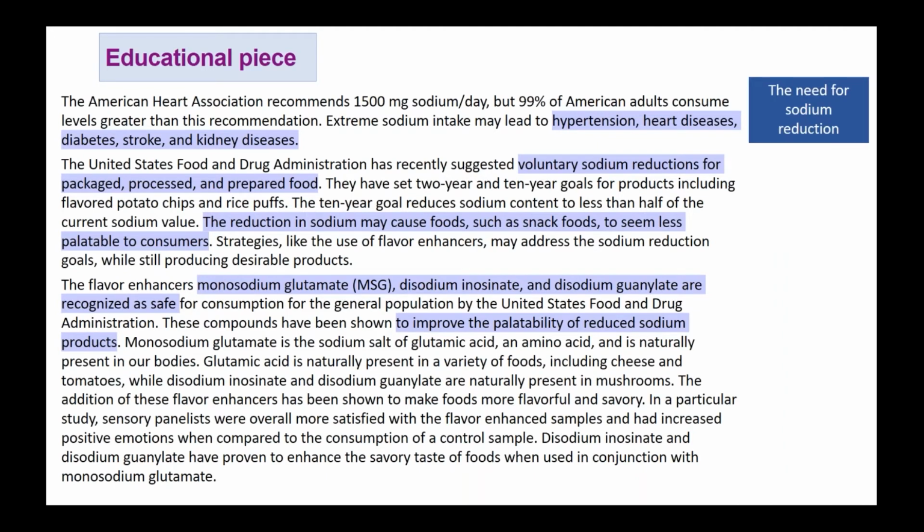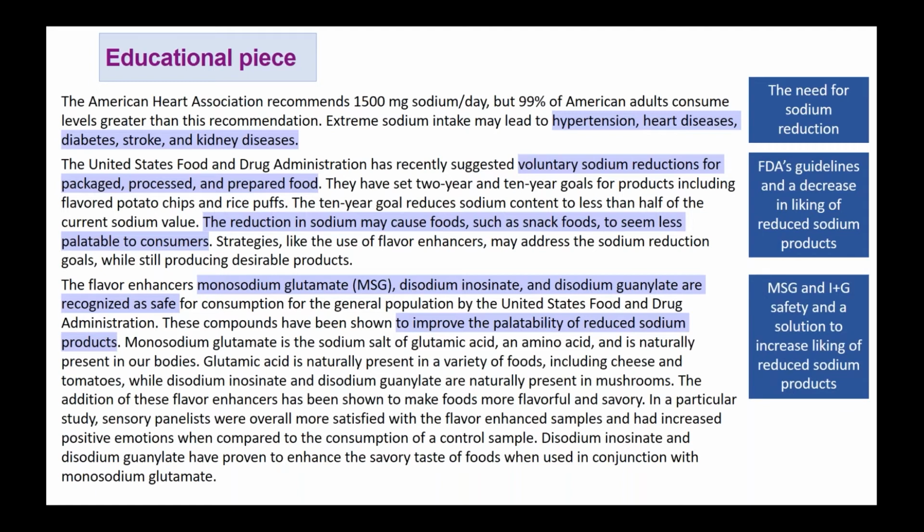The educational piece was this as an entirety, and it was composed of the need for sodium reduction due to health issues, as well as the FDA guidelines that were published to have sodium reduced by up to 50% in various prepared food categories, as well as the fact that if you reduce the sodium, the likability decreases. And then the final piece of the educational paragraph included the safety of MSG and I plus G, as well as how they can mitigate the loss of palatability in reduced sodium products.